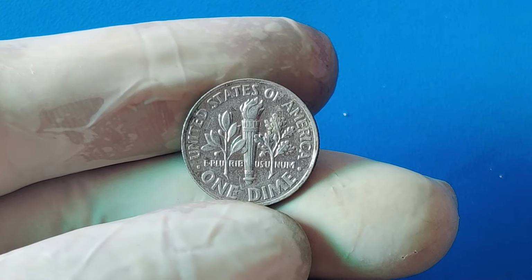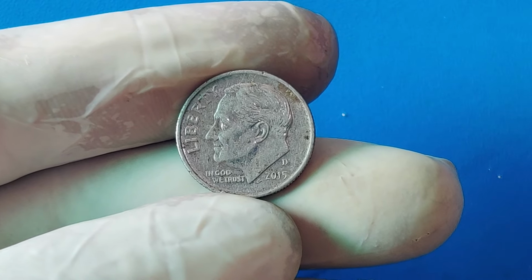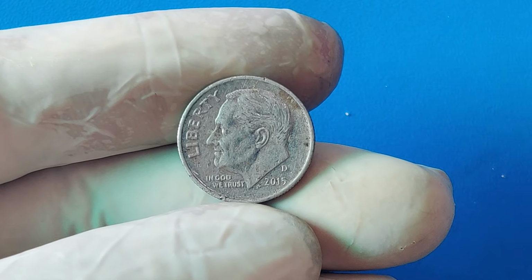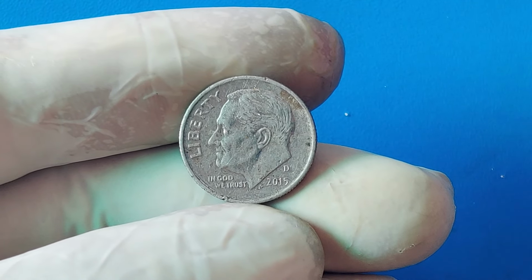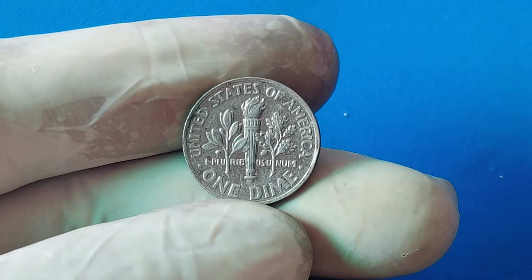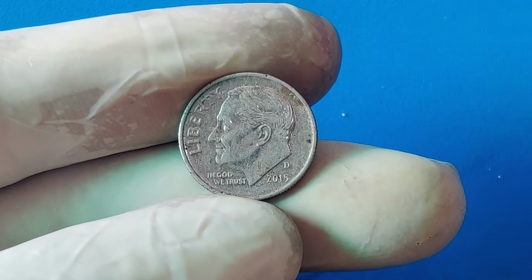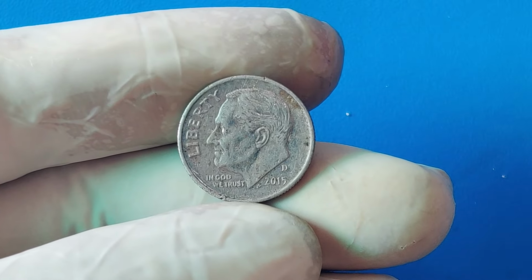The 2014 P dime was minted at the Philadelphia Mint, and as with most modern dimes, it's made of a copper-nickel clad composition. This means the coin is primarily copper with a nickel coating, which is standard for U.S. dimes minted after 1965. So at face value, it's just like any other dime you'd find in your pocket change. But here's the kicker. What sets this 2014 P Mintmark dime apart is not the materials or even the design, which features the iconic portrait of Franklin D. Roosevelt on the obverse and a torch, olive branch, and oak branch on the reverse. No, the real value lies in its rarity and condition.